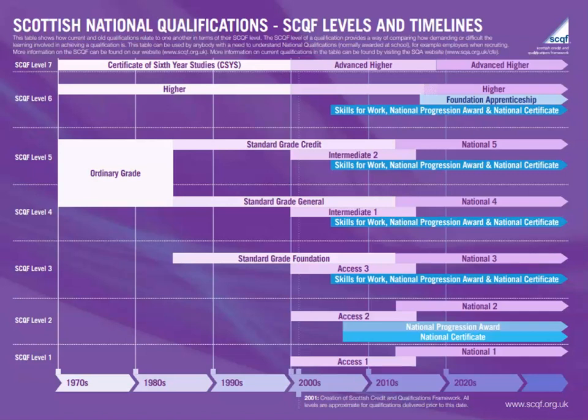A National 4 or Nat 4 sits at SCQF Level 4 and is comparable in difficulty to a standard grade general, a 3 or 4, or a lower pass at O grade or GCSE. A National 3 or Nat 3 sits at SCQF Level 3 and is comparable in difficulty to a standard grade foundation, a 5 or 6.